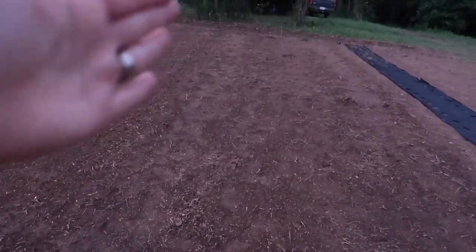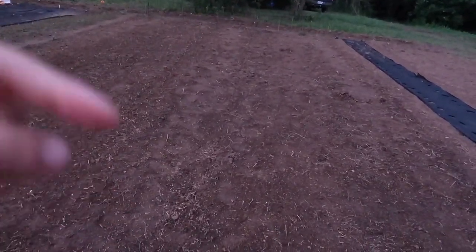So we have a row of corn and then peas sprinkled in. We're gonna try and use our corn as a trellis for peas. And I don't know if the peas will go. I just thought that sounded like a fun thing to try because I know it's kind of hot for peas now, but we'll see. So we have 3 rows like that, 3 rows of peas and corn.